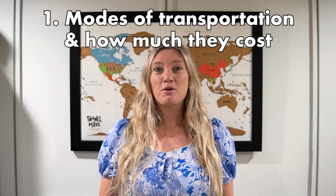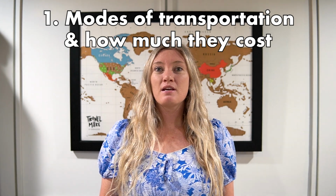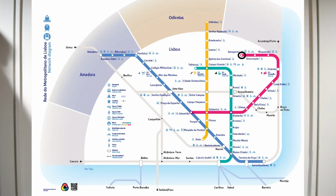There are 4 main modes of transportation within Lisbon: the metro, the bus, elevators and lifts, and the eléctrico or tram. The metro is most convenient for getting from the airport to the city center. The red line starts at the airport and connects to all 3 other lines, the green, yellow, and blue, so you can easily transfer and connect to whatever part of the city you're trying to reach. One ride on the metro costs €1.80, and you can easily pay by tapping your credit or debit card or by adding a pass or money to a Navegante card.